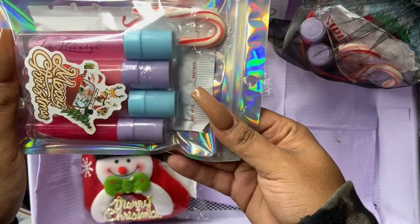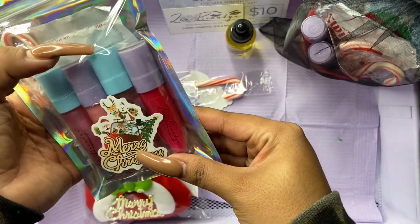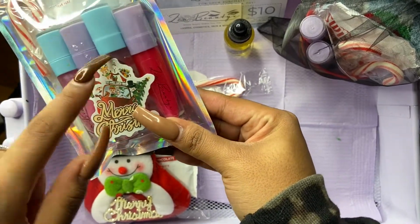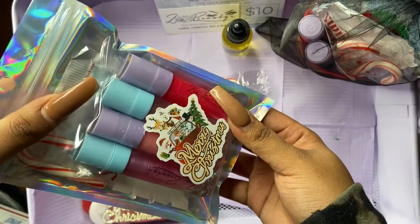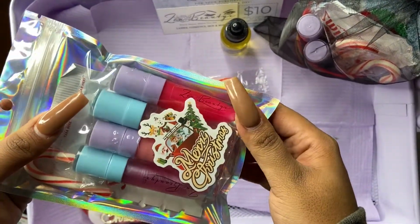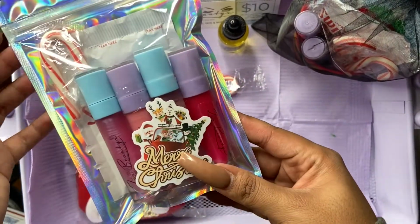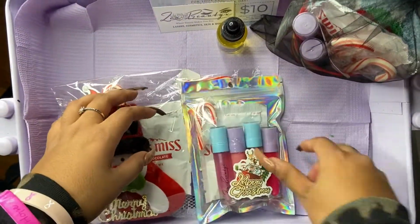But here is our Pink Wednesday bundle as well. It comes with 4 of our pink glosses. So you have Cindy Lou, Strawberry Cream, Rose Dreams, and Autumn Sunset. And they come in our wand tubes. If you guys do want them in squeeze tubes, just leave me a note during checkout. I added hot chocolates and candy canes and a Christmas sticker.